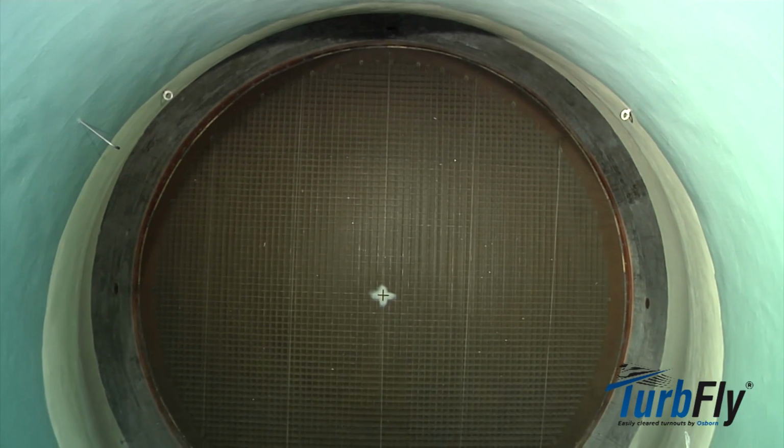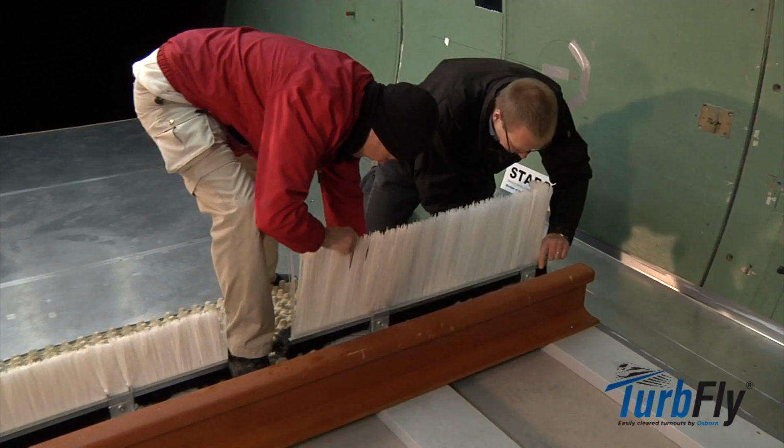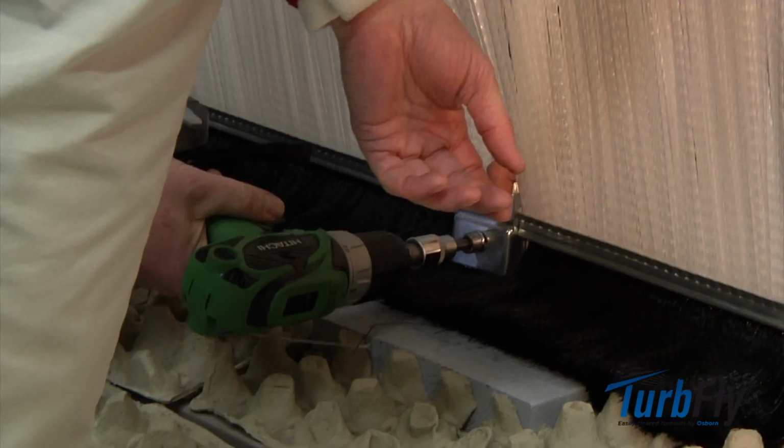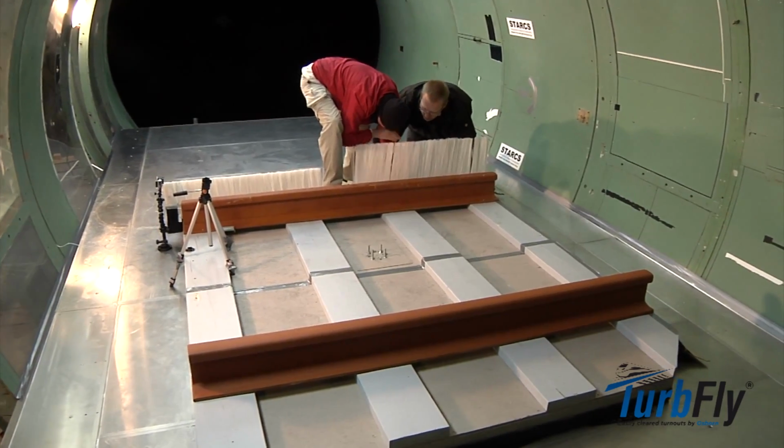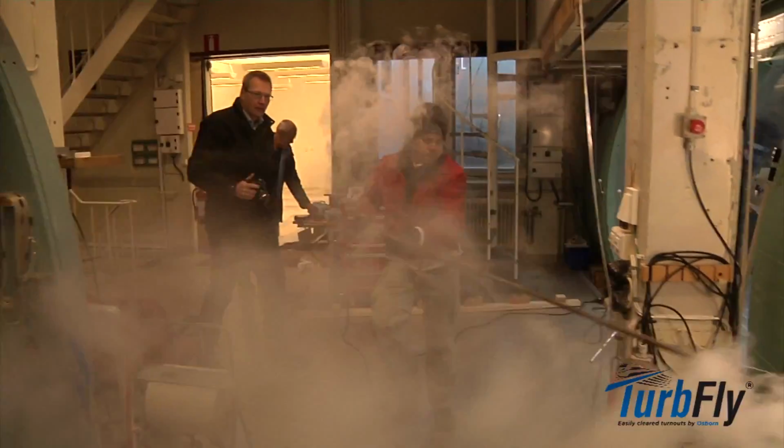It's 3.6 meters in diameter and has a top speed of almost 90 meters per second, which we don't need in this case, but we're very fortunate that we can fit a full-scale model and also use the real hardware and at the correct speed. So we've done visualizations with different methods.